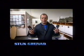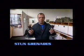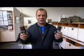Stun grenades, flashbangs, lots of various names, but they all do the same thing. Loud bang, doesn't harm anybody, but it will distract the terrorists long enough for us to get into the room to do the business.